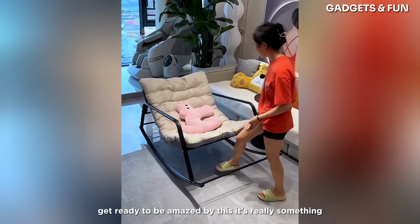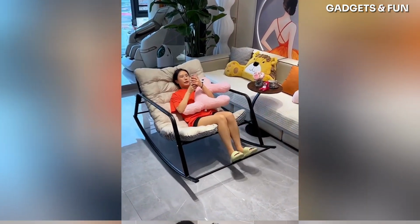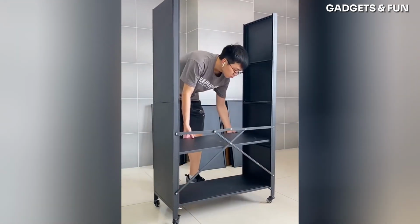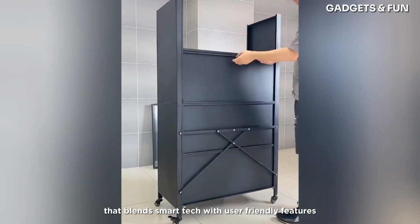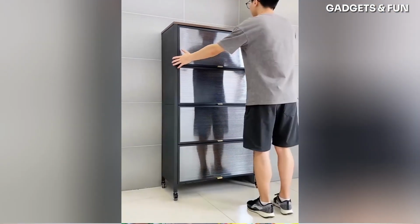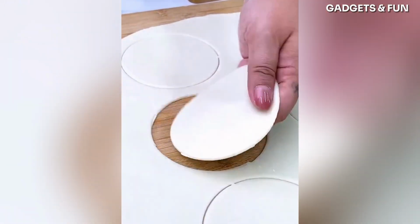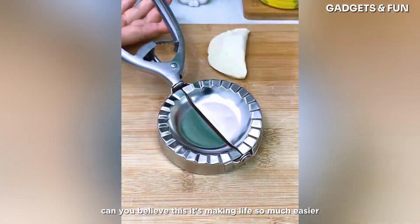Get ready to be amazed by this. It's really something. Boost your productivity with this gadget that blends smart tech with user-friendly features. Can you believe this? It's making life so much easier.